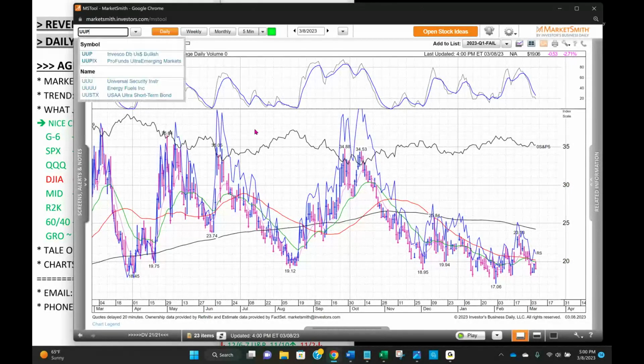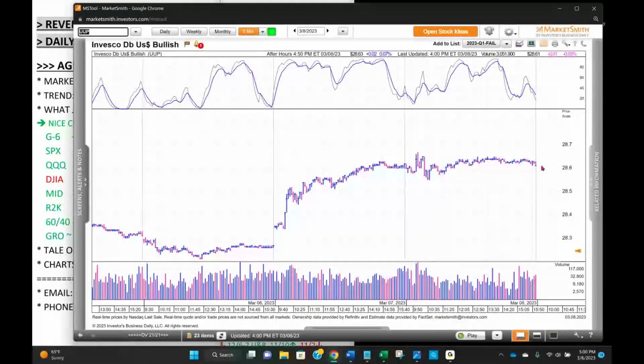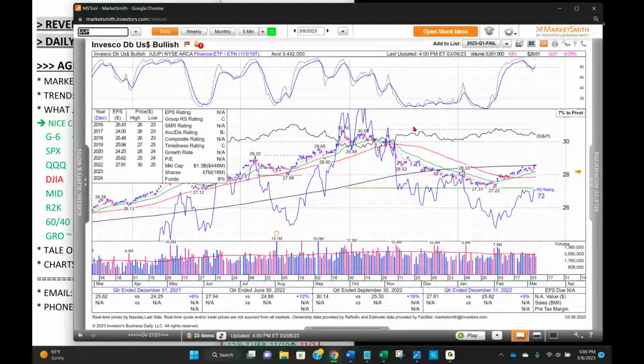VIX, how about the dollar? The dollar was up and down today, but traded in a tight range and basically closed unchanged, sitting on the 200-day moving average. You can see how tight it traded looking at this 5-minute chart. Not a major impact on price today. Let's switch to bonds.